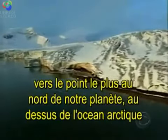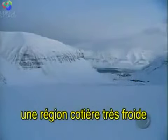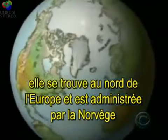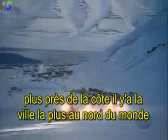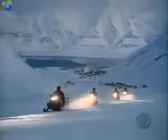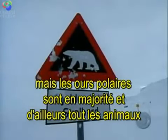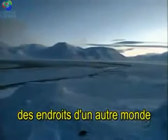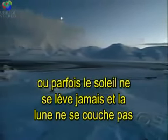Head toward the top of the planet over the freezing Arctic Ocean, and you'll find a collection of ice-covered islands called Svalbard, Norwegian for cold coast. They're due north of Europe, administered by Norway, and among the last bits of land before the North Pole. Down on the water is the northernmost town in the world, Longyearbyen, with about 2,000 people. But polar bears outnumber the people, and reindeer outnumber everything. It's an otherworldly place, a twilight zone, where sometimes the sun never rises and the moon never sets.